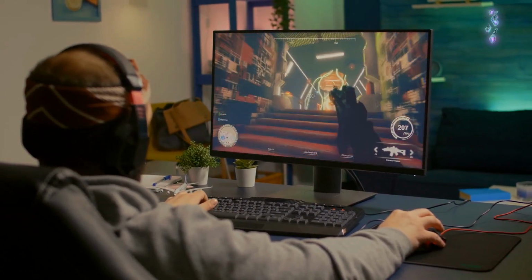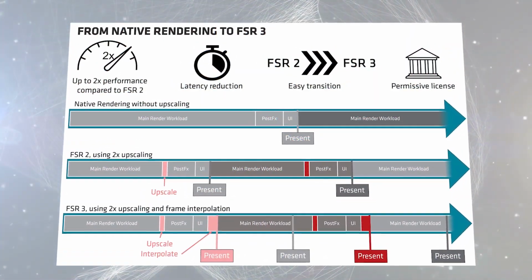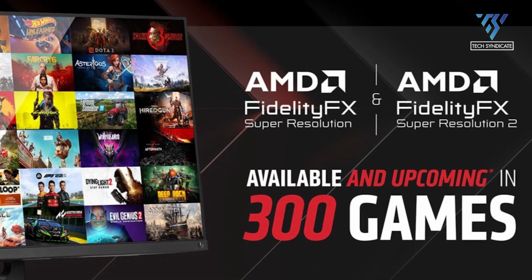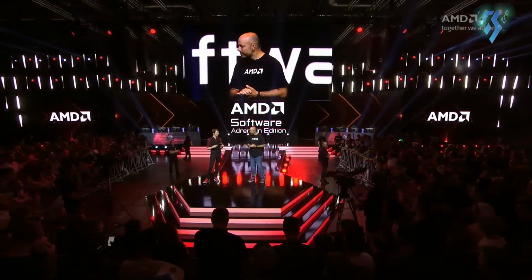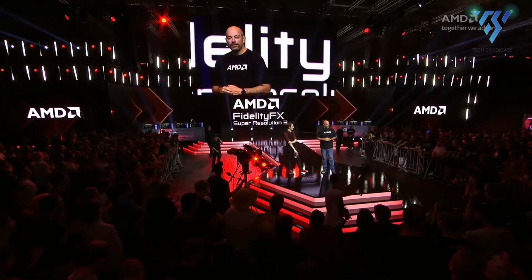Before delving into the technical and technological evolutions of the FSR 3, AMD reiterated its continued support for FidelityFX Super Resolution, both first and second version, for a catalog of games that currently exceeds 300 units. But after the announcement that took place a long time ago, it is time for this technology to evolve, and to do so AMD has presented some innovations capable of improving game performance.